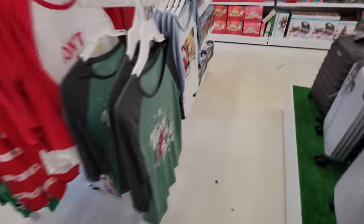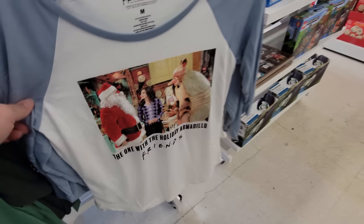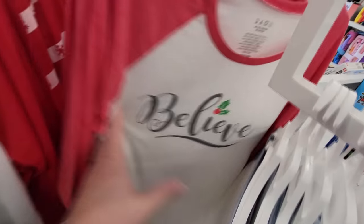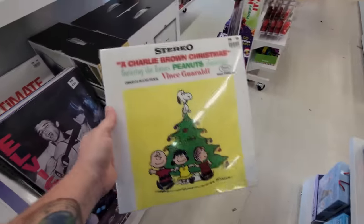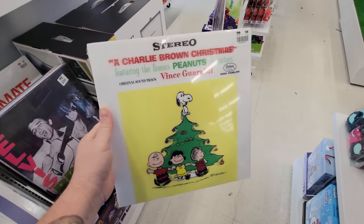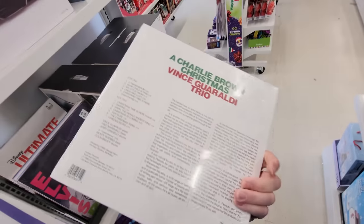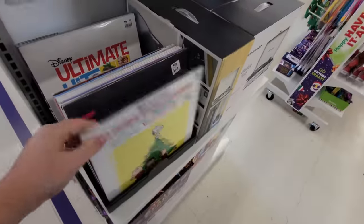Okay, we got some more over here. Merry and Bright, Don't Stop Believing. Oh, I see. That's Snoopy. And then we got the one with the holiday armadillo from Friends. And what's this? Believe. Wait a minute. What in the world? We're seeing a lot of records this year, guys. And look at this. The Charlie Brown Christmas soundtrack. That is sweet. I don't have a record player, but I could buy one right there. And if I did, I would definitely get that.